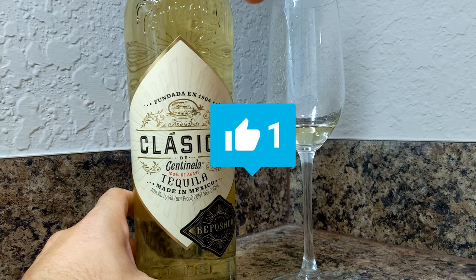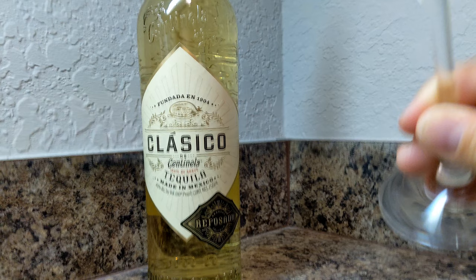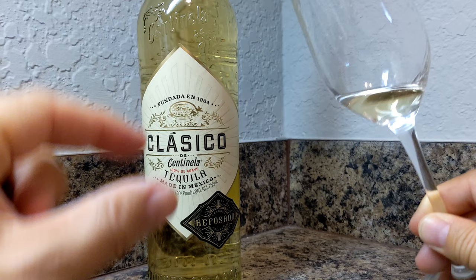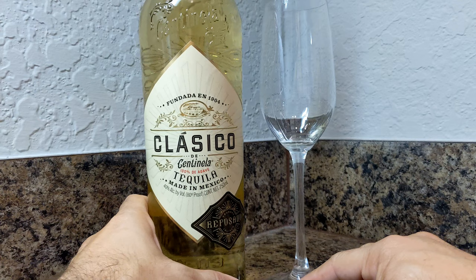With that being said, I'm going to take this last sip. That last smell. Yeah. In the back, still tiny hints of ethanol for sure. But that oak, oh man. I like it. That's pretty decent.